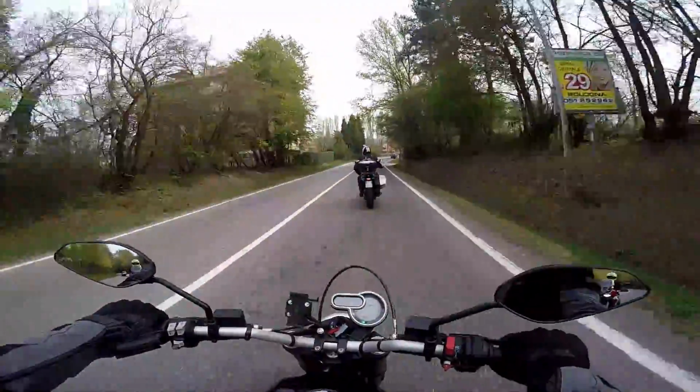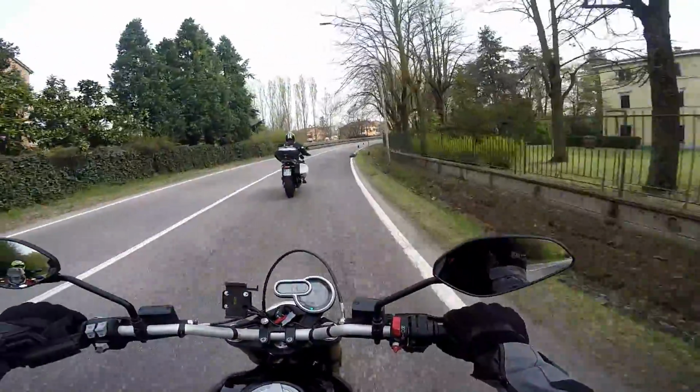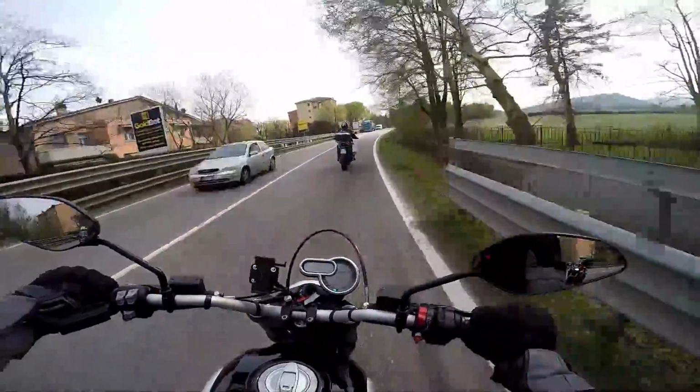So we're just making our way out of Bologna now, quite busy through there, and Adrian's just waiting to gather up the various bikers, which, as I say, we've got about 8 or 9 today. Tomorrow we've only got the 4 of us, so it'll be a bit easier to keep tabs of us.